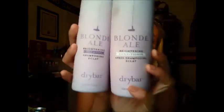They look like this. So they are a purple shampoo and conditioner. If you are not blonde, you might not know what purple shampoo is, but basically it is supposed to help. I will literally read what this says. It says it counteracts brassiness and prevents color degradation of blonde and highlighted hair.